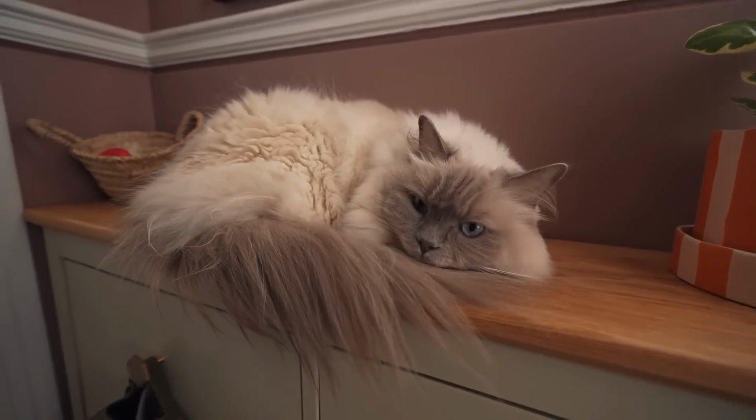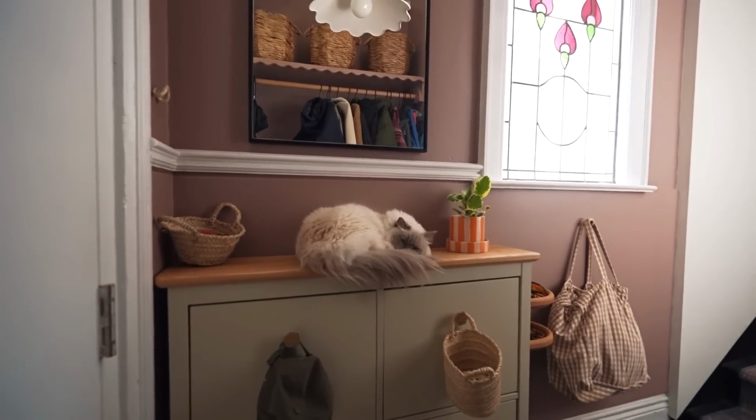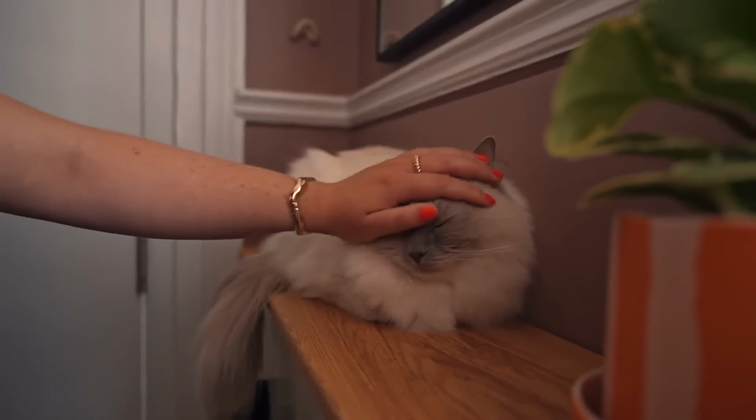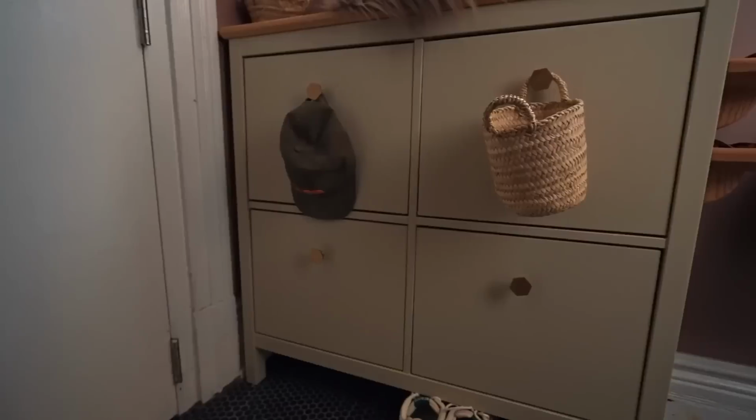This is my other cat, Lottie. She's finally made her appearance. She loves sleeping in the entryway. I guess that just is a nod to how warm and cozy it is down here. She loves this shoe cabinet. This is one of her spots where she sleeps in. It's really cute. This shoe cabinet is probably my most favorite Ikea piece.